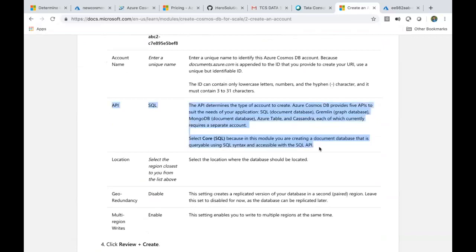We'll see about when to define what, but on a higher note, what I would suggest to everyone is, let's say you're building some solution or app from scratch, I would say better go with SQL by default. But if you're migrating your on-premise NoSQL DB to the cloud, then I would recommend going with whatever API you're already using.